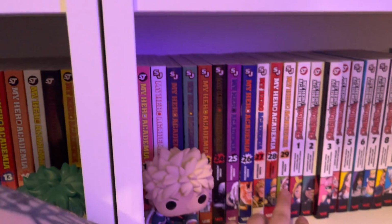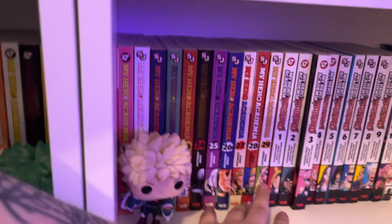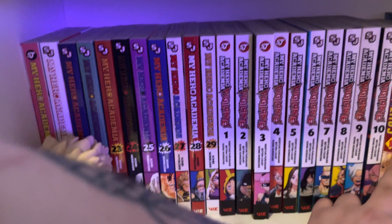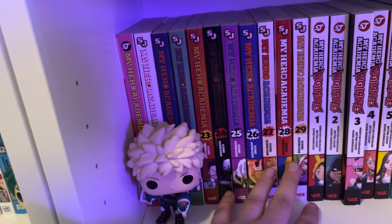1 through 29 of My Hero Academia. This is up to date. And Vigilantes, 1 through 10 up to date. I only read to volume 3, really enjoyed it. Gonna read the rest. I'm up to date on the scans of My Hero Academia.